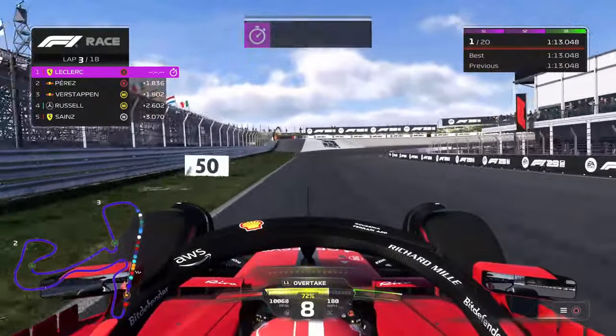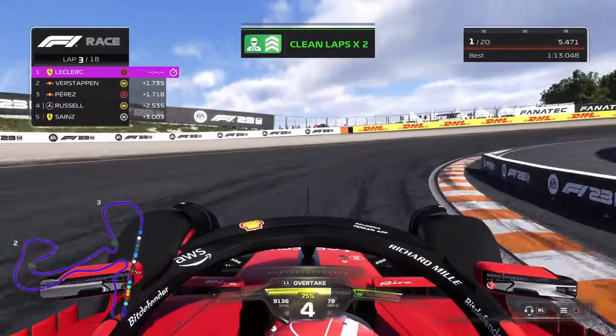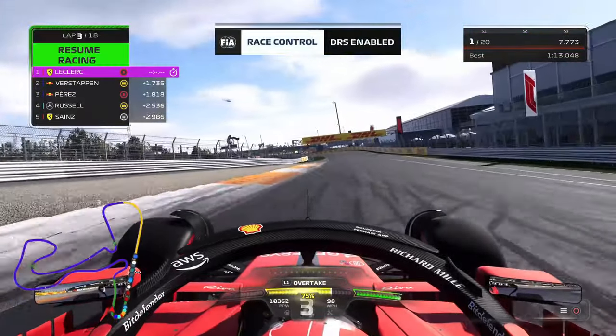Great work. That's a new fastest lap of the race. Green flag.